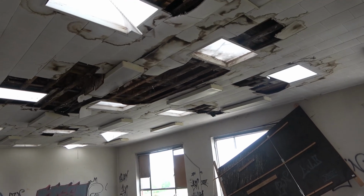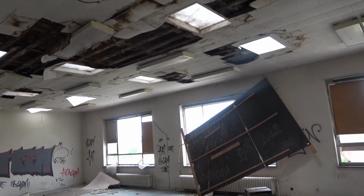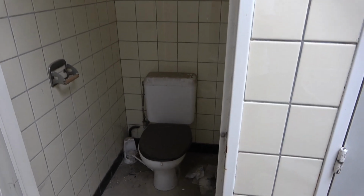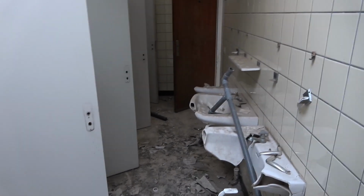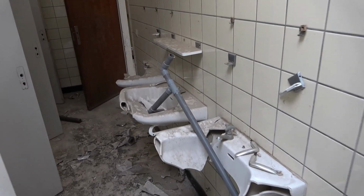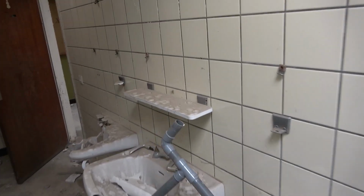This is dope. This is dope. So it has one toilet still left. Funny. The rest is all destroyed by vandals, unfortunately. They almost destroyed everything possible in this house. In this factory.